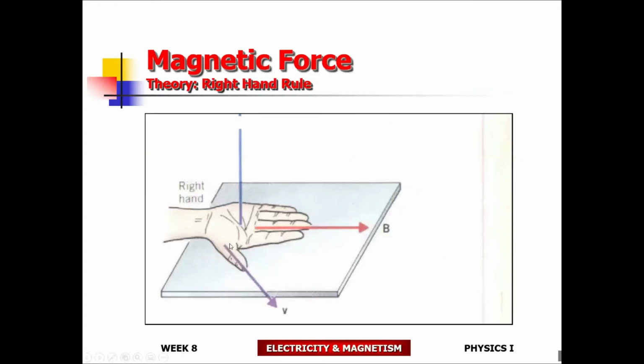All right, so this is the direction that the charge is moving. So line up your thumb in the direction of the velocity vector. Fingers will be lined up in the direction of the magnetic field, and your palm is going to open up in the direction of the magnetic force.